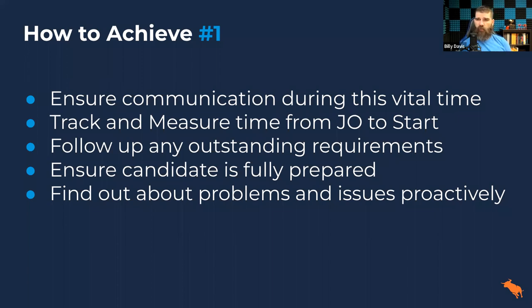Making sure that the candidate is fully prepared is also another way automation can be leveraged to make this happen. So it's providing that essential information, standardizing it so that your clients have the confidence in knowing that every candidate going through the process is getting that information. If the candidate is fully prepared, then you're going to reduce a lot of the anxiety or worry of this period of time from the job offer to the start date. And you're going to equip them for the best chance for success.